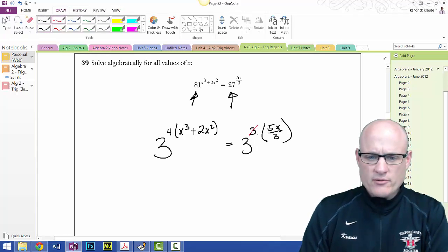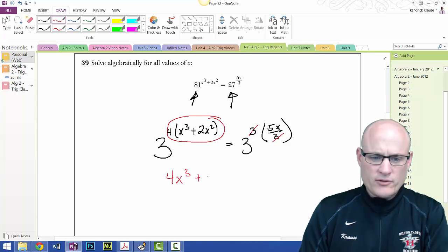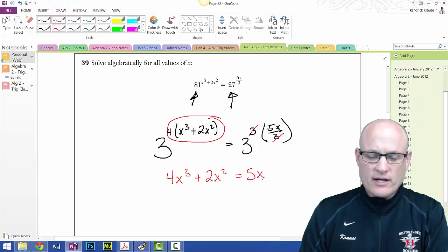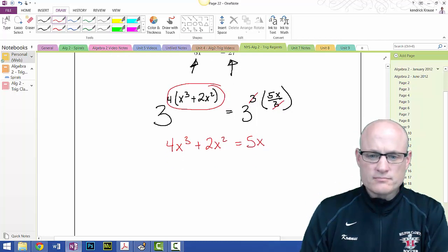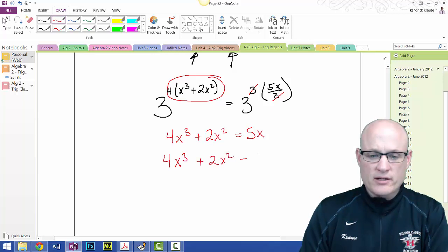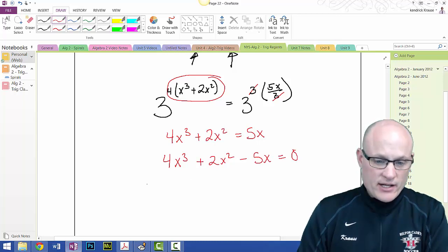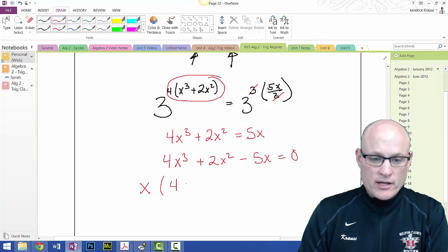So over here, the 3's cancel. Now that the bases are the same, I'm going to multiply here. So I get 4x cubed plus 2x squared equals 5x. I'm going to bring this over, so I get 4x cubed plus 2x squared minus 5x equals 0. Now I'm going to take out an x, and I'm left with x times 4x squared plus 2x minus 5 equals 0.